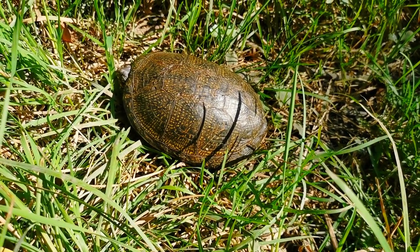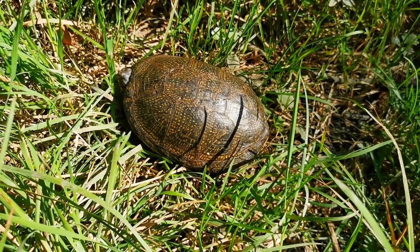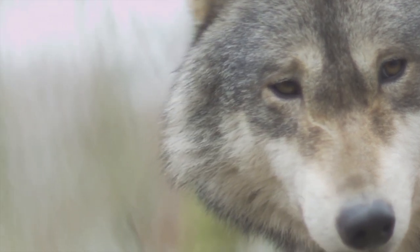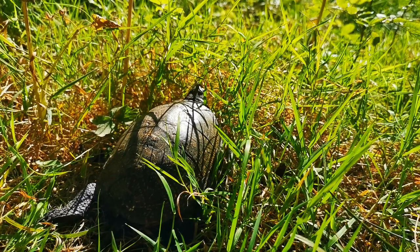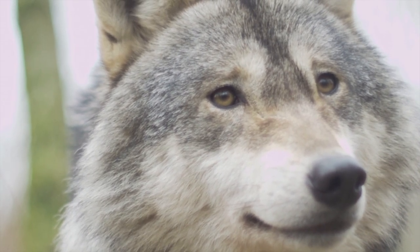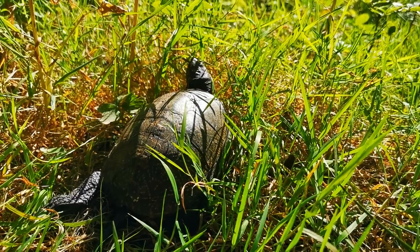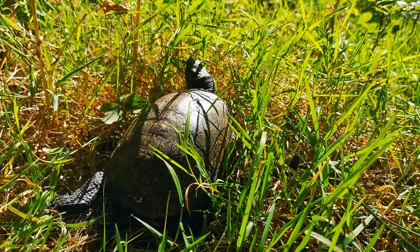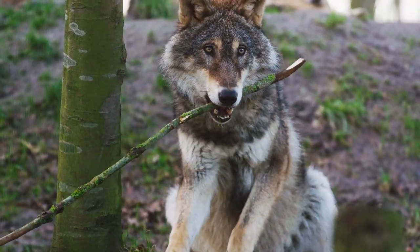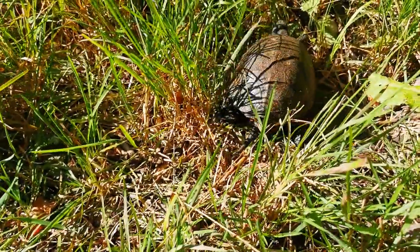Despite her ambition, an animal stops her dead in her tracks. It's a lone wolf. She freezes, using her camouflage to blend in. Cautiously, she checks the surroundings. She is in luck. The wolf is preoccupied, and her journey can continue.